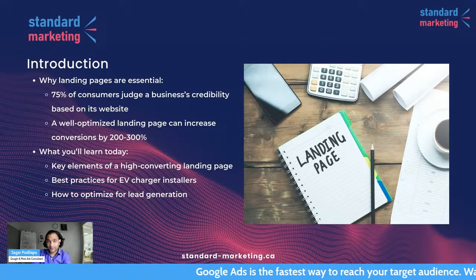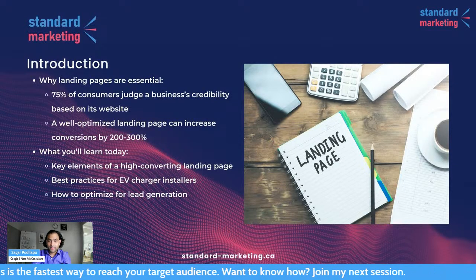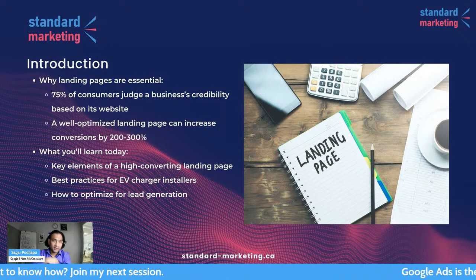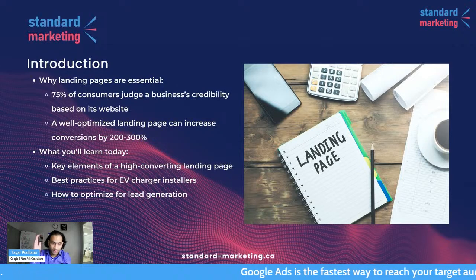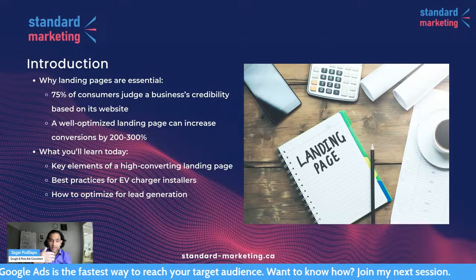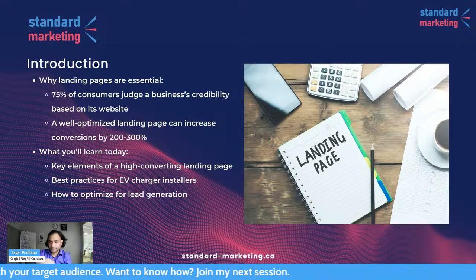Why are landing pages essential? First of all, what is a landing page? There's a difference between a website and a landing page. A website is like your full services: home, about us, contact us, services. Services have a service detail page. If you have products, then you have a products page and product details page. That's a website.